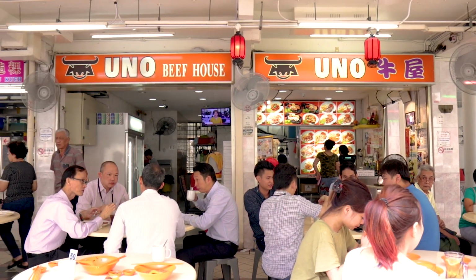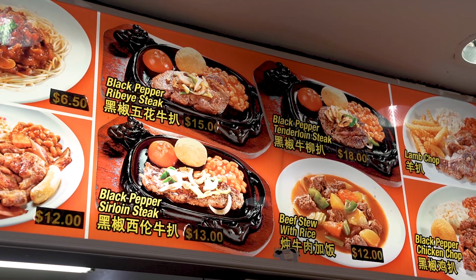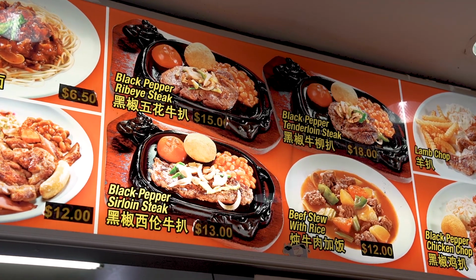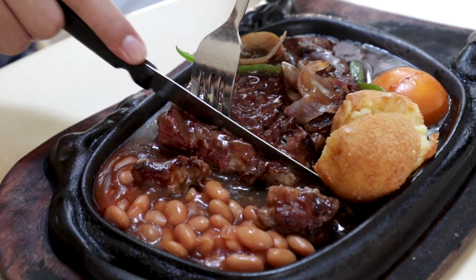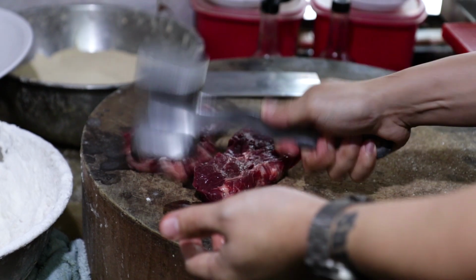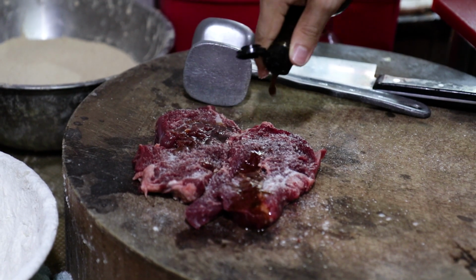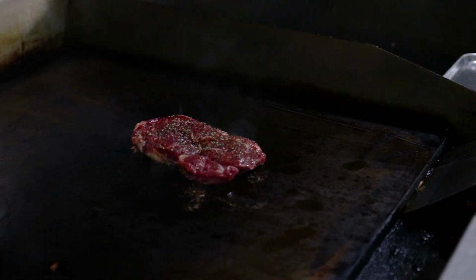Hi, I'm Ben Lim here. Beef House is my family business. It's been around 30 years already. For beef, we have tenderloin, ribeye and sirloin. The popular one should be the ribeye. Every slice is around 6 ounces, which is around 200 grams. We don't season it after slicing. We do it on the spot and grill it.